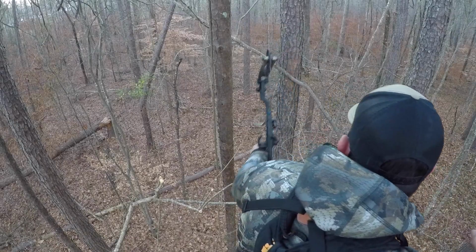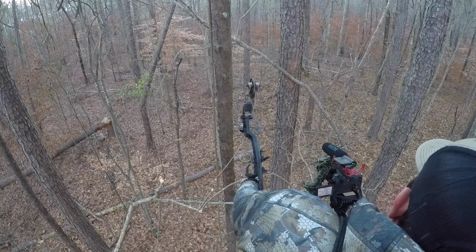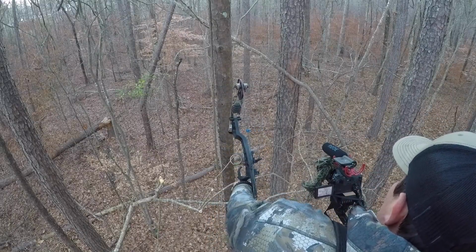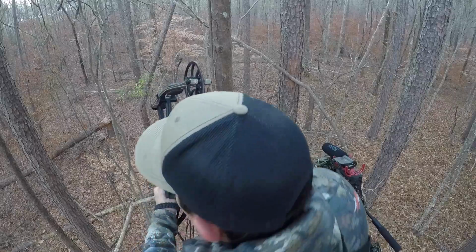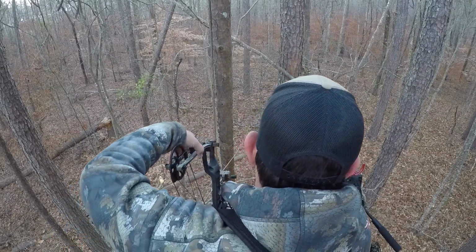Probably should have waited. A lot of things you can look at in hindsight, 2020, and think you could have done better. But right after I shot, I didn't catch it on film, the deer ran, bumped a doe up, and started grunting and chasing her around on the hill ridge about 70 yards away from me. I watched them run back and forth. I loaded up another arrow. Thought he might come back in, but they eased off.